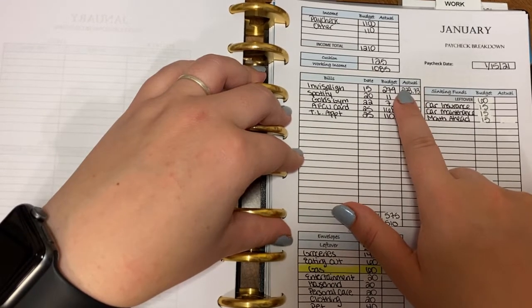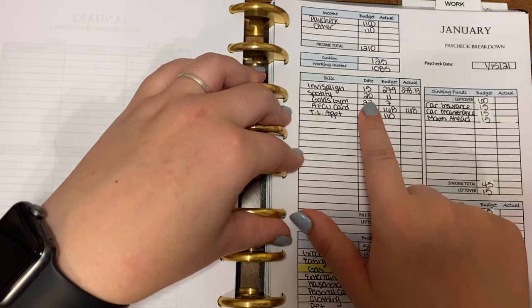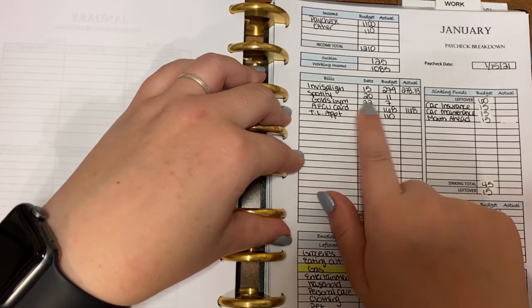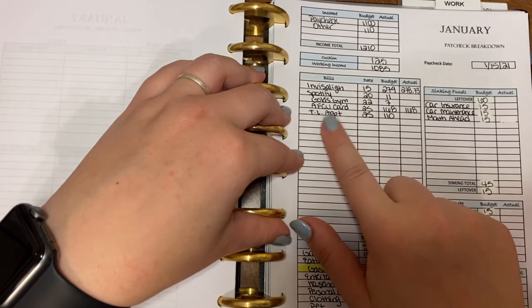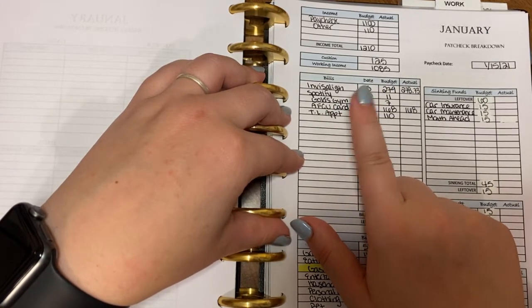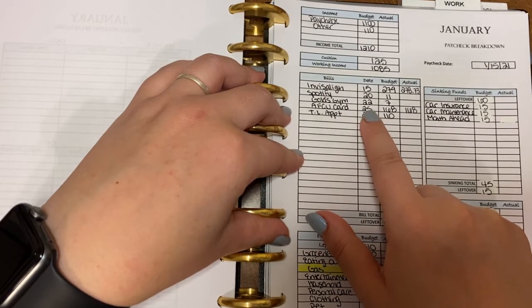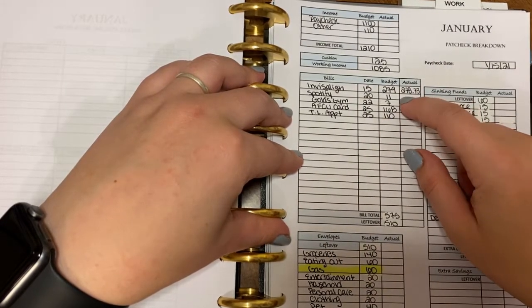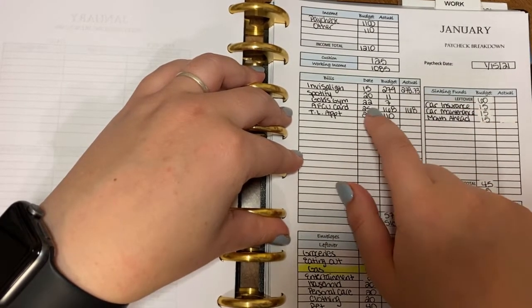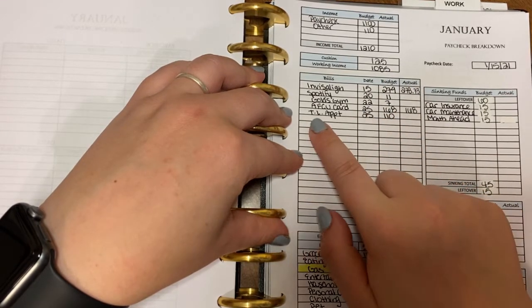Spotify is $11, and that's due on the 20th. Gold's Gym, $7 on the 22nd. I'm strongly considering canceling this because of the pandemic. I haven't been back to the gym, and I've been doing at-home workout videos with the Fit On stuff, which is in the Weight Watchers app, because I'm doing Weight Watchers. I haven't been to the gym, so I'm really considering canceling this because it's $7 every 2 weeks.